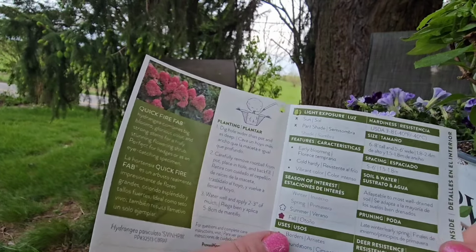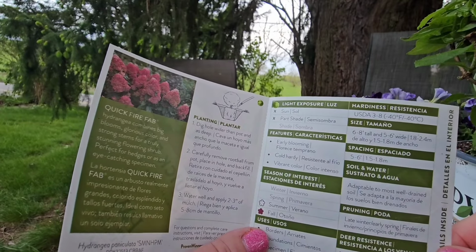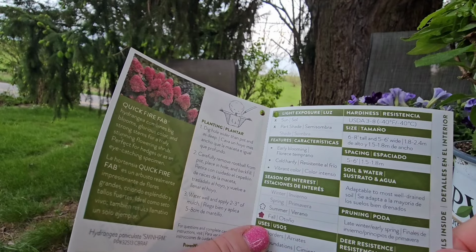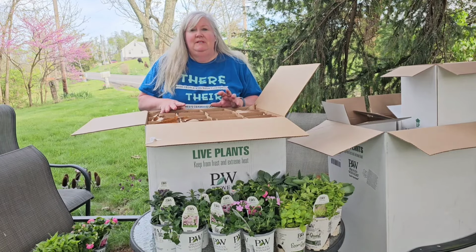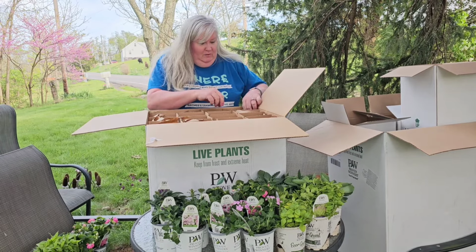This one is sun to part shade and USDA zones 3 through 8. It gets 6 to 8 foot tall and 5 to 6 foot wide. Another big shrub that's going to need a lot of space. So I unwrapped 2 more Rocapoco Rose Double Impatiens off camera, but the next plant is a new one.